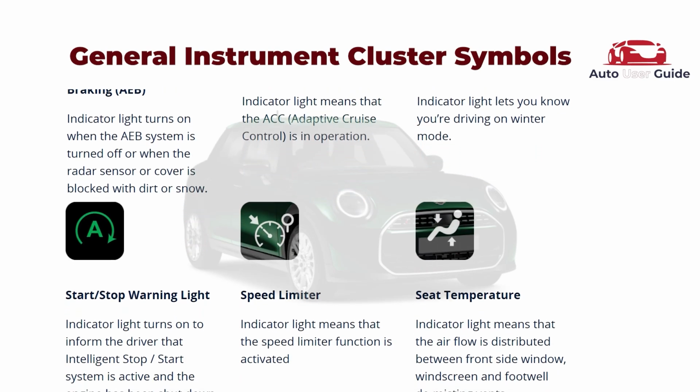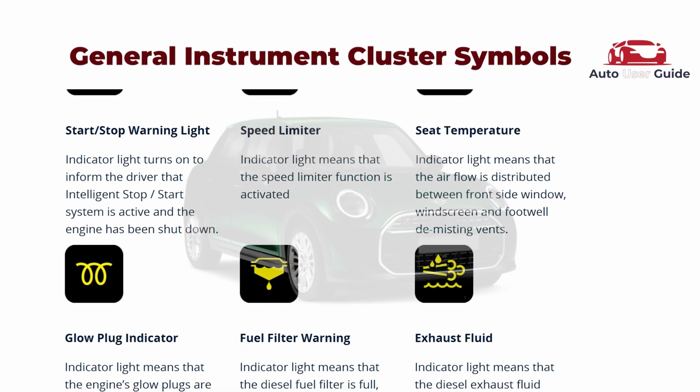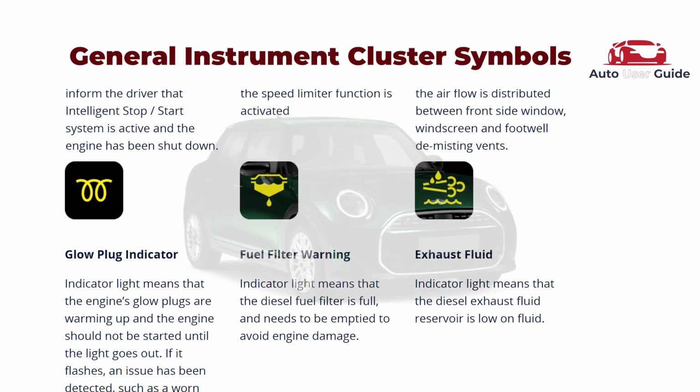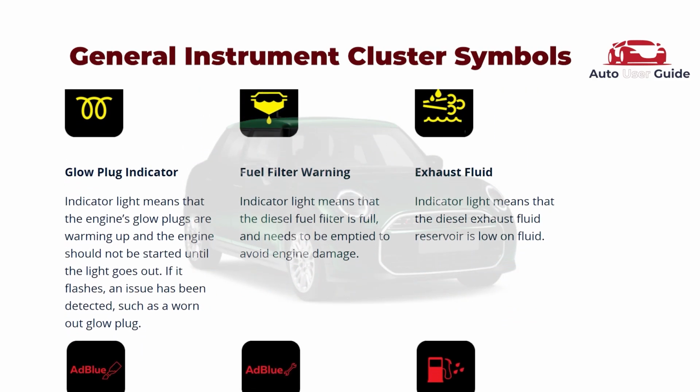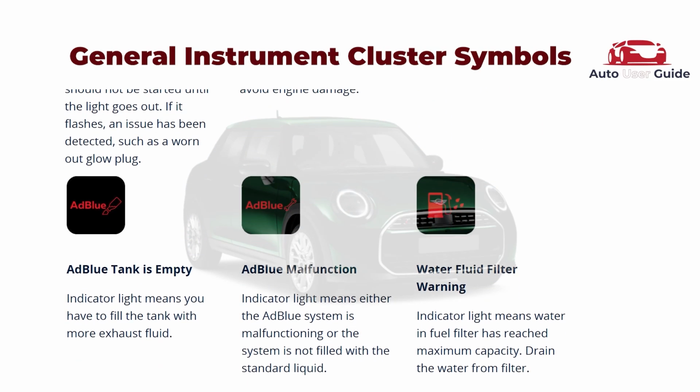Now that we've covered some of the essential symbols, keep in mind that while many dashboard indicators are universal, some may differ depending on the make and model of your vehicle. It's always a good idea to consult your car's manual for specific meanings and recommendations.